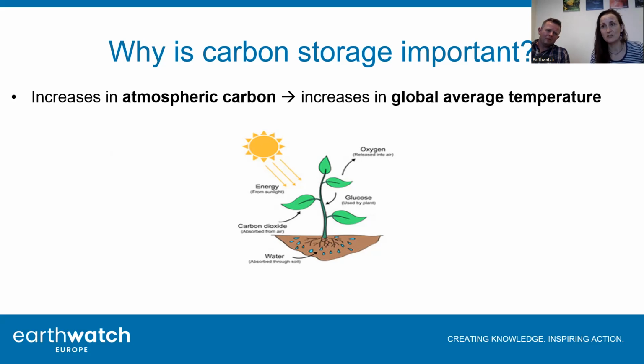And trees and other vegetation do this through photosynthesis, where they take in carbon dioxide from the atmosphere, they take water up from the ground through their stems, and they use the sun's energy to transform the carbon dioxide and the water into oxygen that they release, and glucose, which is where the carbon is, that is stored in leaves, roots, and trunks. Tiny forests are obviously tiny, and as much as we'd love to, we're not actually trying to grow the Amazon rainforest of tiny forests, unfortunately.